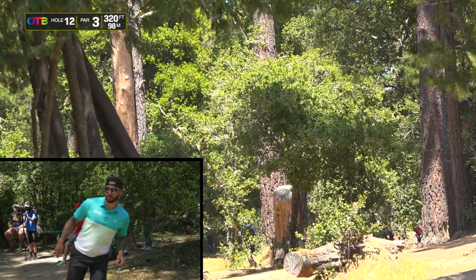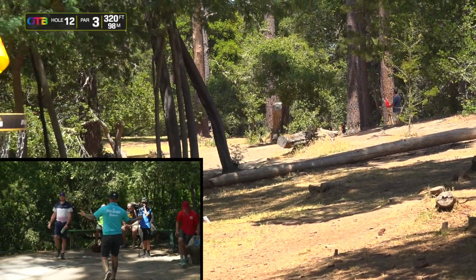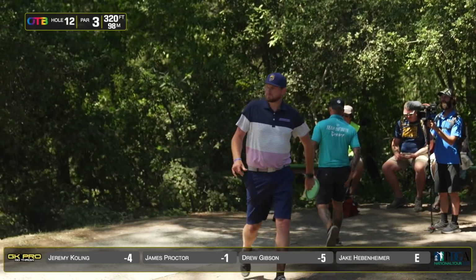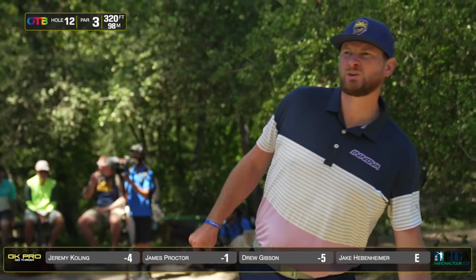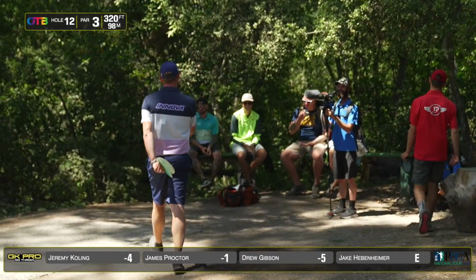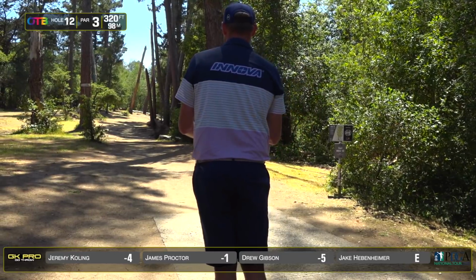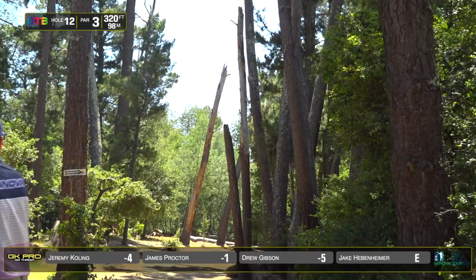I like that screen. That was coming in a little early. This is such a good hole. It sets up perfectly for a backhand turnover, something that turns over either really late or is panning the whole time and slow flexing through this gap. But you've got to throw it straighter than you think. Really? Thumber.